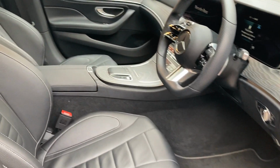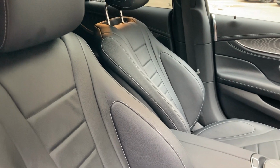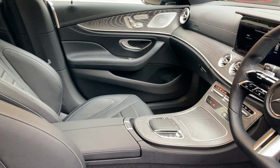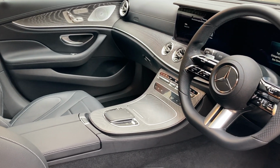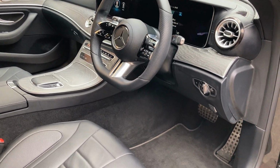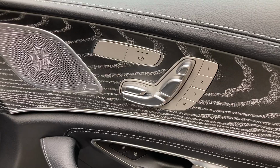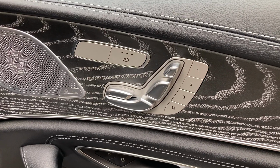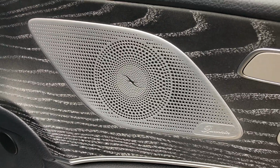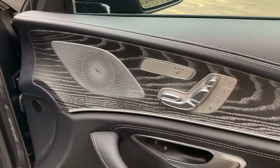The full black leather upholstery is in absolutely stunning condition, with a contrast stitching really finishing off that interior. And we can see across the dashboard and down the door edges the silver ash trim, again providing that wonderful contrast of colours and materials. Over on the door edge, the driver and passenger have a 3-position memory function with heated seats, and we can see here the Burmester sound system, which if you're into music and high quality sound, that will not disappoint at all.